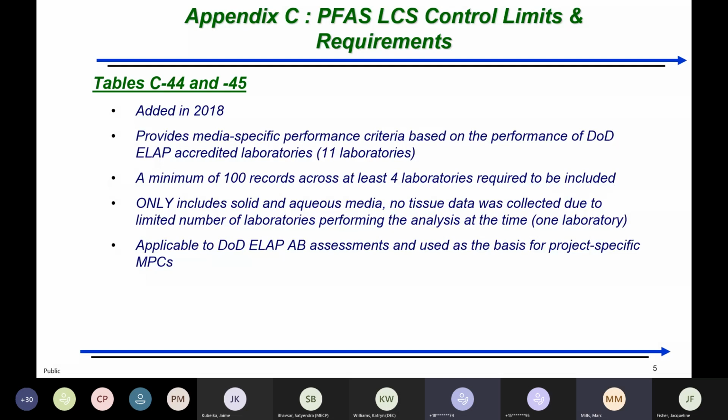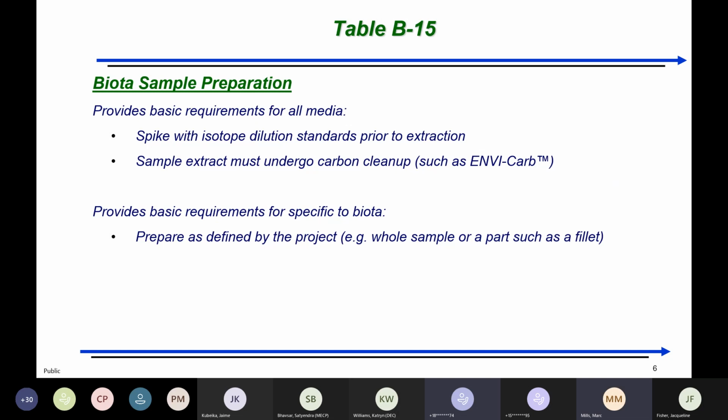The control limits included were generated from data provided by the DOD ELAP laboratories that were accredited for PFAS analysis at that time that were willing to share their information, and that ended up being 11 laboratories. The criteria for data for inclusion was that for a particular analyte in a particular media, we had to have received at least 100 records from at least 4 different laboratories. Because of this, we were only able to generate tables for aqueous and solid media. At the time the data was generated, which was roughly 2016-2017 timeframe, we only had 1 laboratory that was accredited for tissue analysis. Again, a laboratory's ability to meet these limits is assessed during accreditation, and also is used for method performance criteria as well in future projects. Go ahead and change. Next slide.